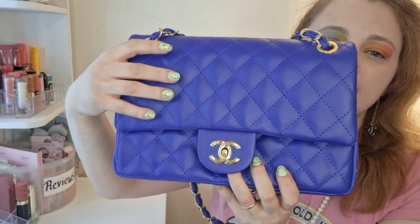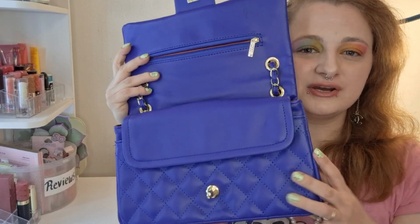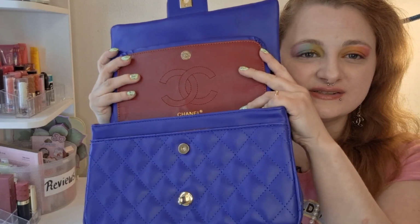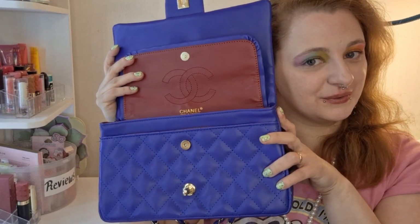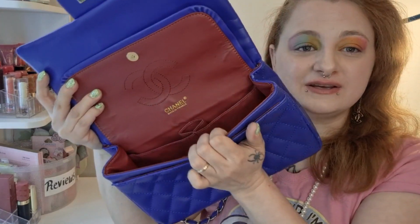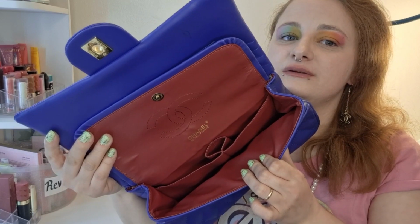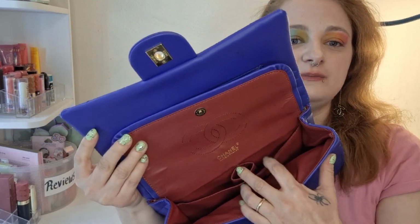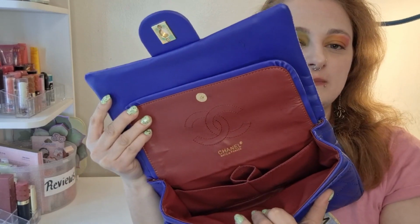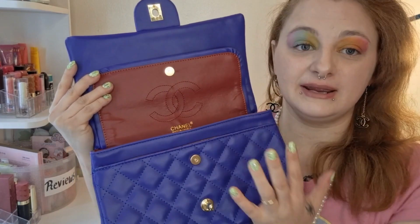So let's open it up. But I don't use this very often because it's so hard to get into this. But I'm pretty sure you guys know what this is. But it's red on the inside. It's like red and blue. Very patriotic. Very beautiful. There's two pockets here, a place for your pen or your stylus, and then a big pocket here. And it actually says the brand name here and made in France.